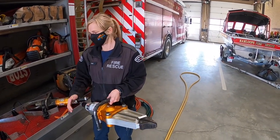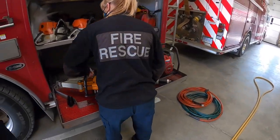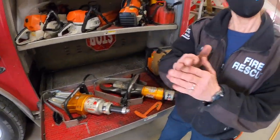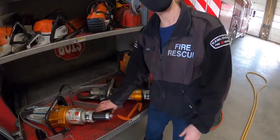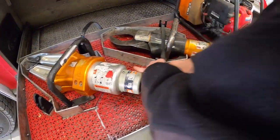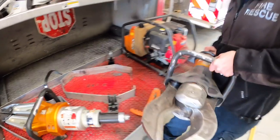We use a combination of the jaws of life, and they act as a spreading tool. We can put them in a point in your car and spread the metal away. And then we access things like hinges, which we need to cut. And then we have this, and there are cutters.